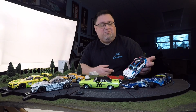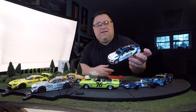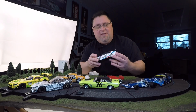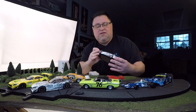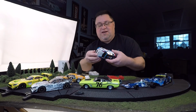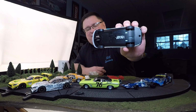Brand new Aston. Brand new BMW 330. Again, absolutely exquisite. The finish, the matte parts of this car, and I think this is transfer as well. Yeah, it's really hard to tell, but again, that's impressive if it is. M logo on the bottom.